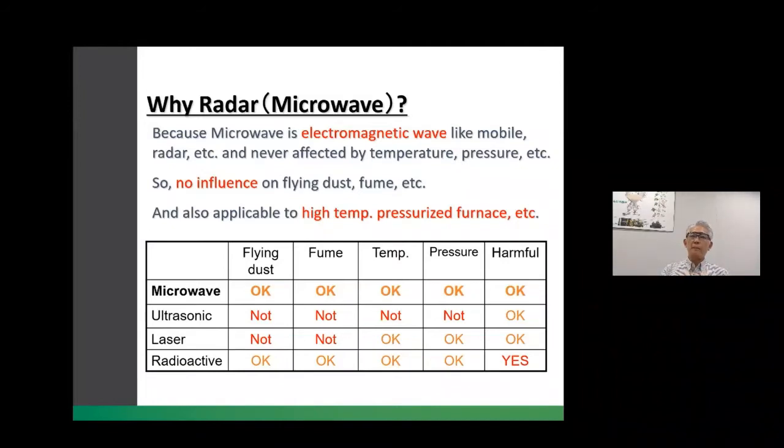You can imagine a satellite radar. Microwave flies through vacuum conditions. Even under vacuum conditions, microwave goes through. So again, microwave is not influenced by characteristic changes of the media, in this case air. But ultrasonic is kind of like a vibration of air. So if temperature changes, pressure changes, turbulence and so on, there is a full influence on the performance of ultrasonic.